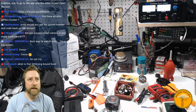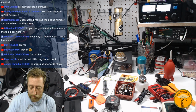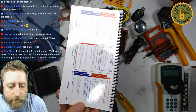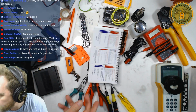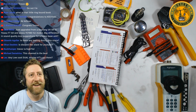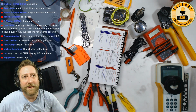What is the little ring-bound book? Ring-bound book. Oh, it's the frequency guide. Somebody came in late. It's just a reminder of the frequencies for amateurs. It's always good to have one of these around. This is made by Nifty Guides. Highly recommended. Reggie caught on to that. I thought that was just a mistake.